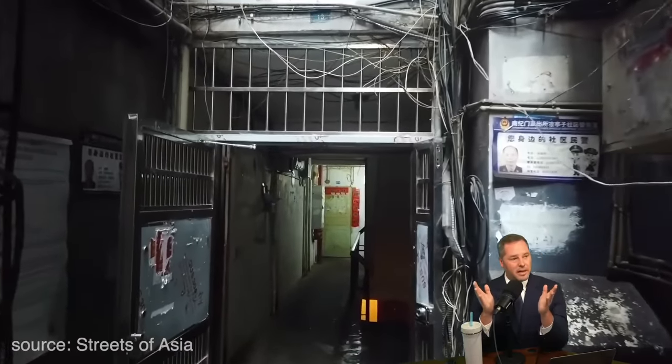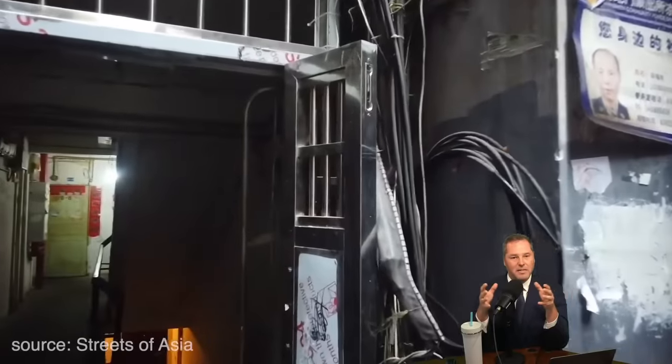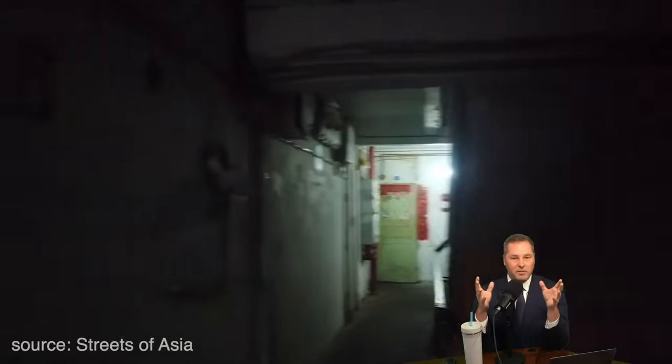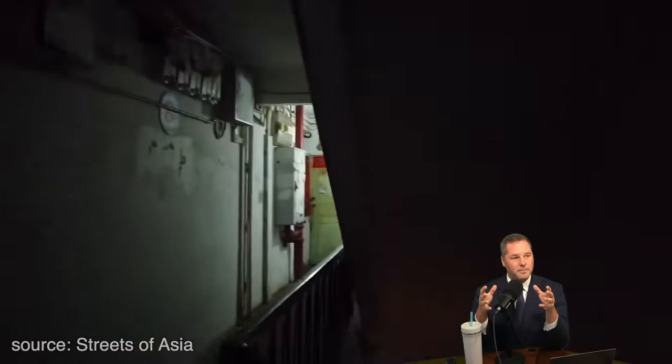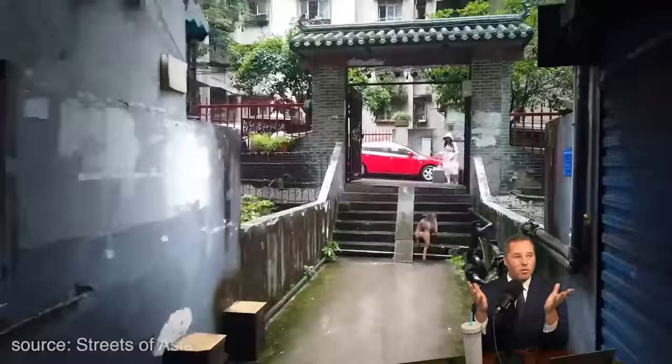China and Chinese propagandists want you to believe that all of China is this glitzy little downtown fancy area. And they show these examples of just those glitzy downtown areas, like in Chongqing, the Hongyadong. And they want people to believe that that's what all of China's like.